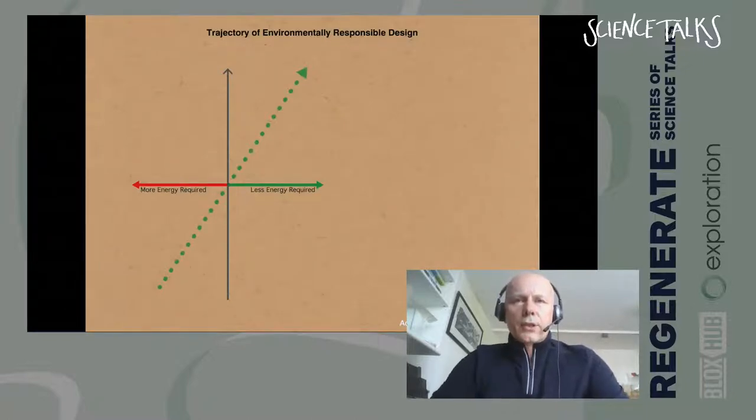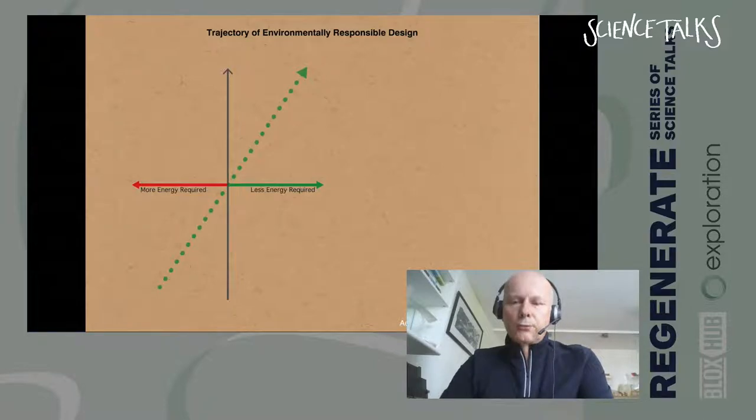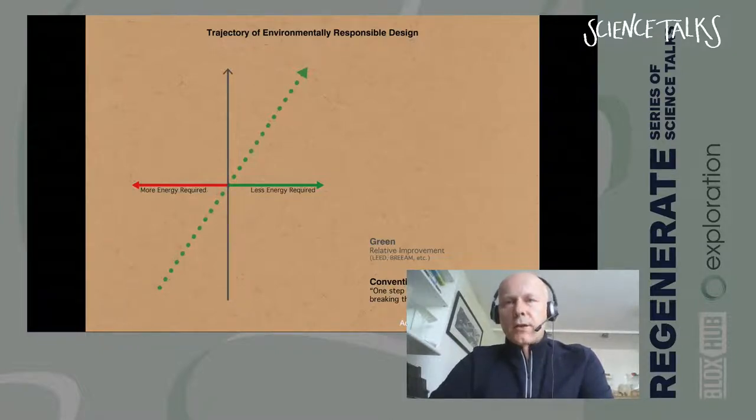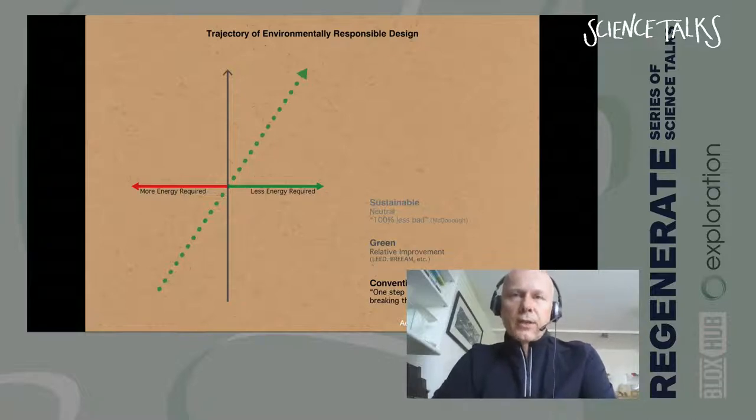So let's just try and clarify the distinctions between the paradigm of sustainability and the paradigm of regenerative design. This diagram comes from the architect Bill Reed, and it shows different levels of environmentally sustainable design. The most basic level is conventional practice, which you could call one step better than breaking the law. Above that is the realm of green design or relative improvement. And this is very much the terrain of rating systems like LEED and BREEAM. And then above that is fully sustainable, which the architect Bill McDonough has characterized as being 100% less bad.